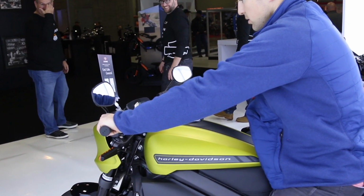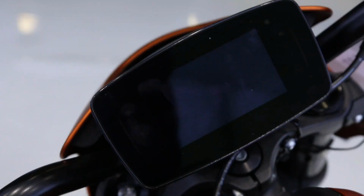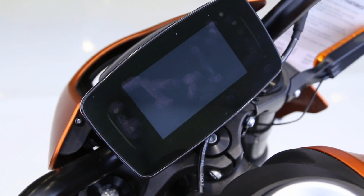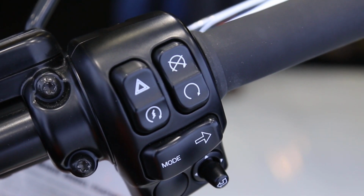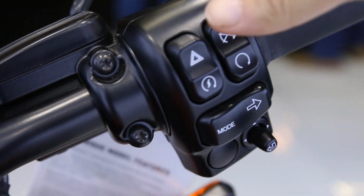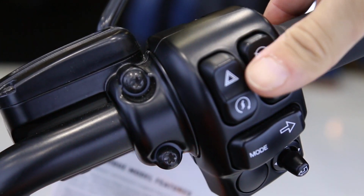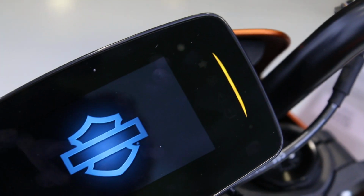If you're a Harley guy and you have a gas bike, this is a good entry into the electronic craze that's happening now. I just find it to be, for me, I prefer how Zero looks, but even then, I do not like any of the electric bikes that I have ridden, and I've ridden a Zero. This looks like it could be a little bit more fun. I don't know. It's a different style.